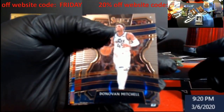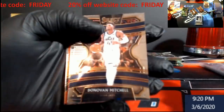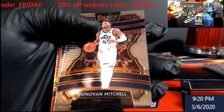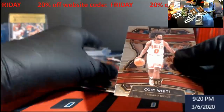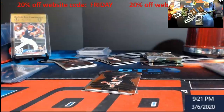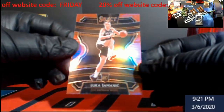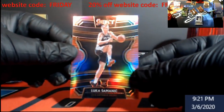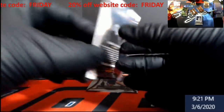Okay. Why don't you reach Donovan Mitchell? So what happens is I take my hand up here sometimes and I'll refocus better. There we go. Donovan Mitchell. Here we go. Coby White. Base. Red. Luka Semenik. Numbered out of 199.